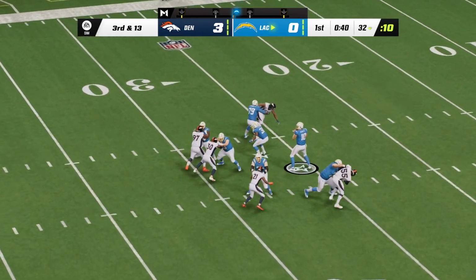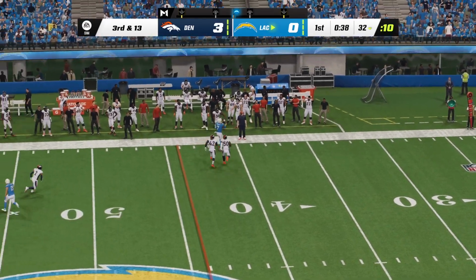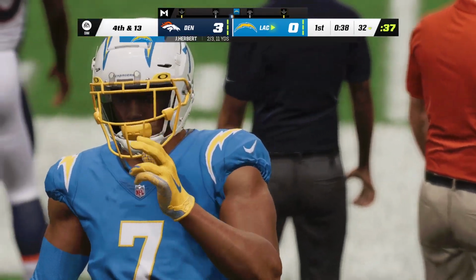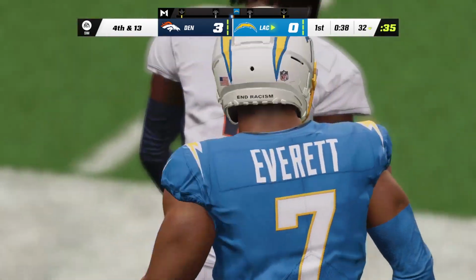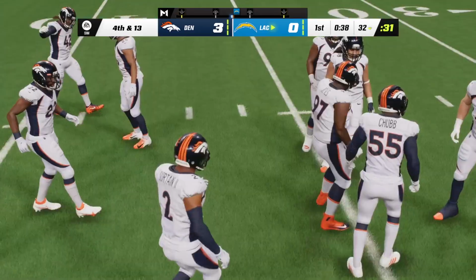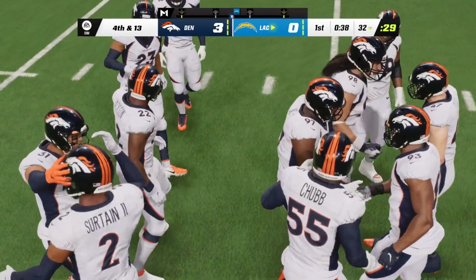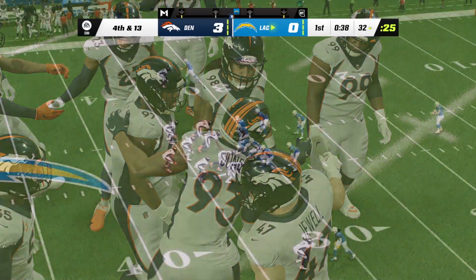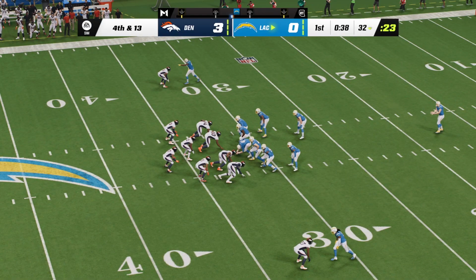Now on 3rd and long, they'll look to throw. And it's going to be incomplete. He was able to catch it there on the right sideline, but out of bounds, says the line judge. And it's going to bring up 4th down. That was their first 3rd down try of the game, and clearly something was off in the execution of that play. Good news, they've got a whole game left to clean that up and start clicking on those key 3rd down throws.